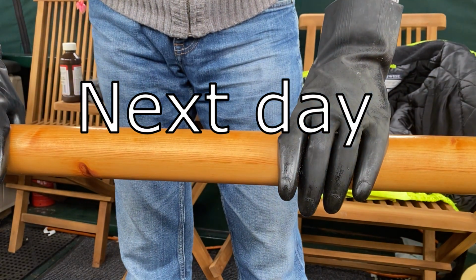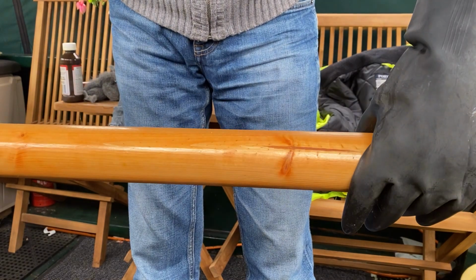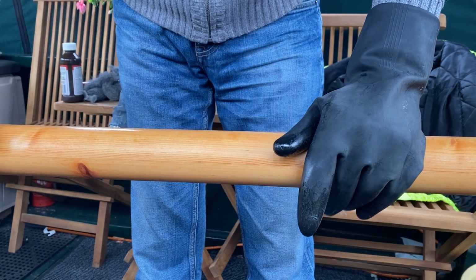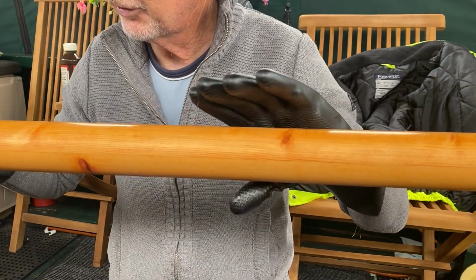Okay, I was hoping to get this done today, but I've had to go into work, or should I say go and collect a pet and take it into work. So I'm not going to get it finished today.